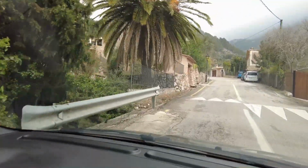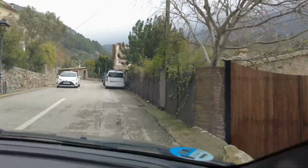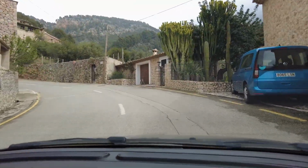And the turn is right... Oh right. My gosh, that was the turn. We just keep missing these turns, but you don't see them. Okay, so we have to turn around, I think.